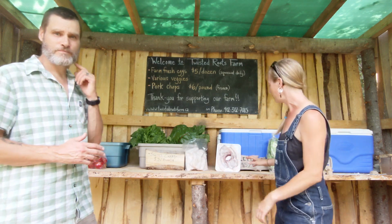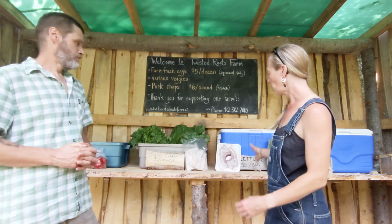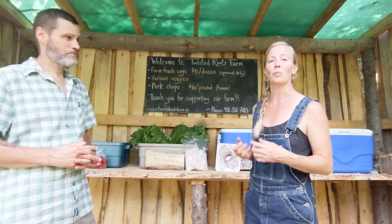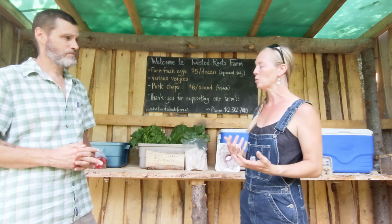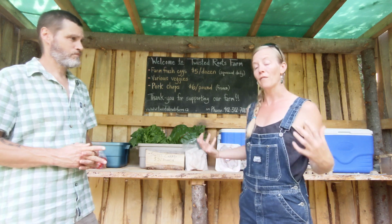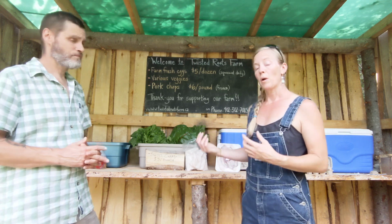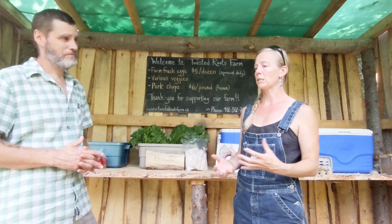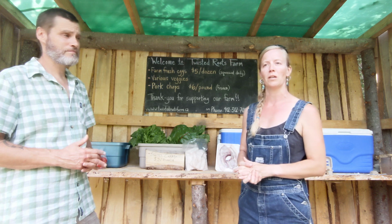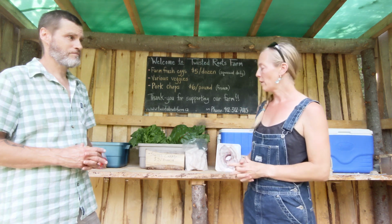We also have, of course, our pork products. So pork chops right now, and we didn't really get into it much, but the breeds of pigs that we raise are heritage breed pigs. Their main purpose is a lot for their fat, which we then take and render into lard, which is an incredible cooking oil. It's localized, and it makes for magnificent meals. So that's another benefit of the slower growing heritage breed pigs that we are raising here.